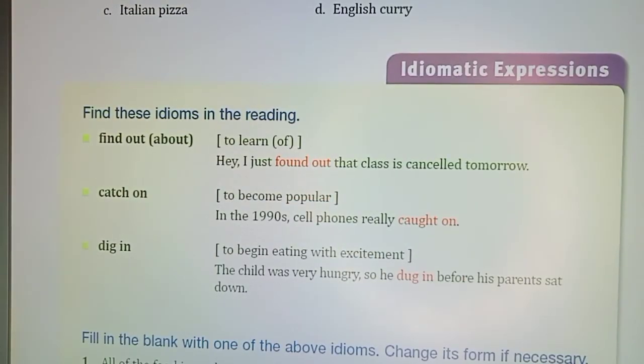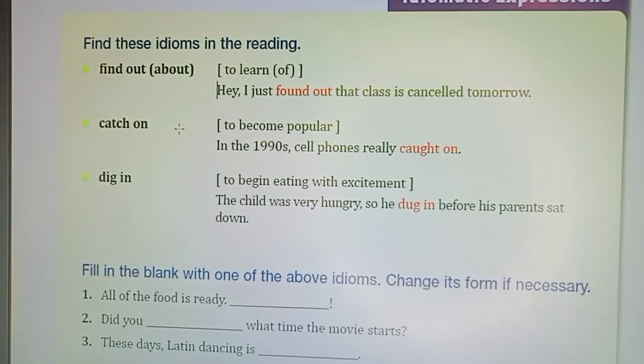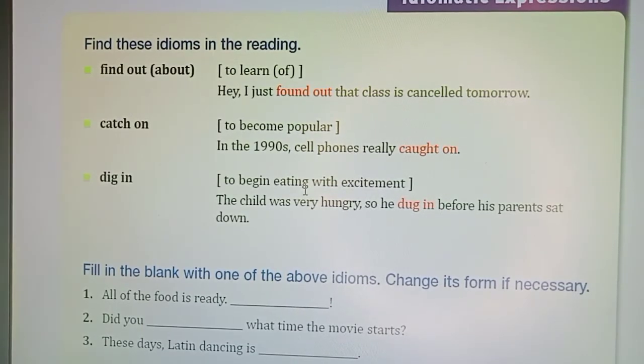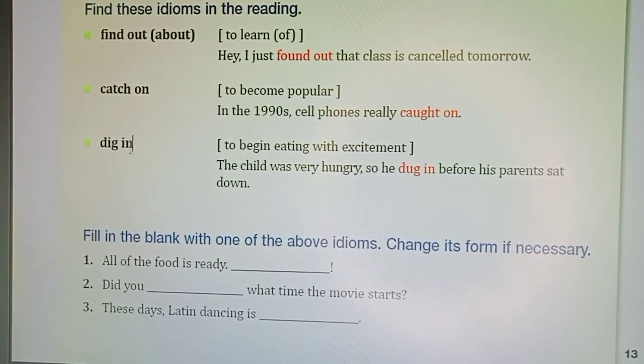Now we can learn about idiomatic expressions. Find these idioms in the reading. Find out. What does it mean, find out? To learn of. When I say find out, it's exactly to learn of. The next one, catch on. What does it mean, catch on? To become popular. The last one, dig in. To begin eating with excitement.